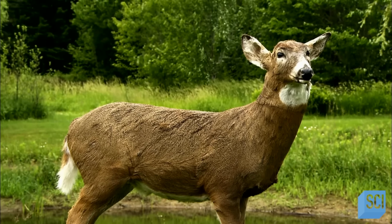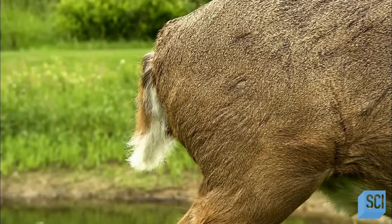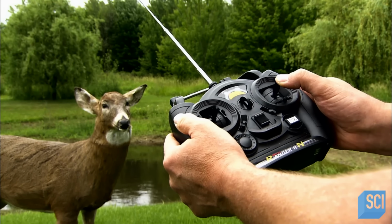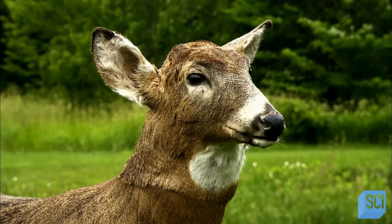Activated by remote control, the robotic decoy's head turns and its tail wags. More elaborate models have additional moving body parts. The decoy can be set up directly on the ground or installed on a track system, which moves it along as though it's walking.